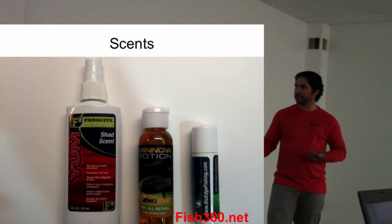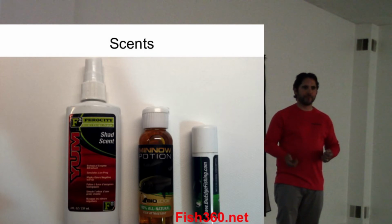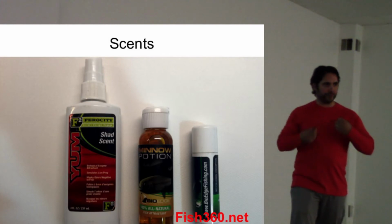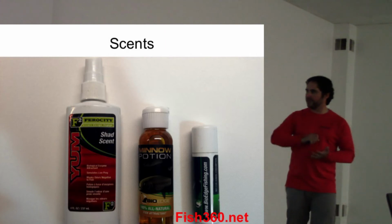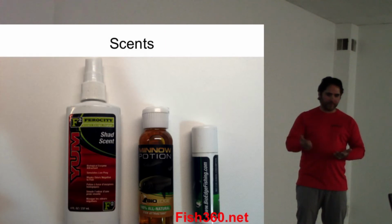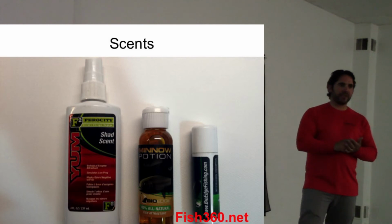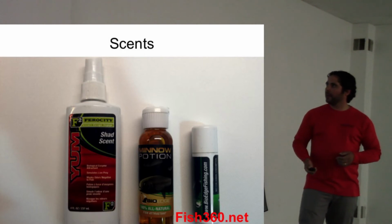This is pretty cool. Lotions. Marinate your soft plastics. Put it in a plastic bag, marinate them, it'll seep into it, and it'll diffuse scent throughout the whole thing. The other one's more of a balm from BioEdge. You just put it on your hard baits or your plugs or your crankbaits. It stays on your presentation longer, but it doesn't diffuse as well. All 3 of them work.